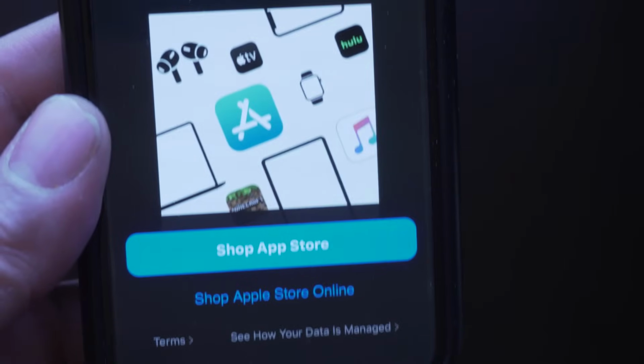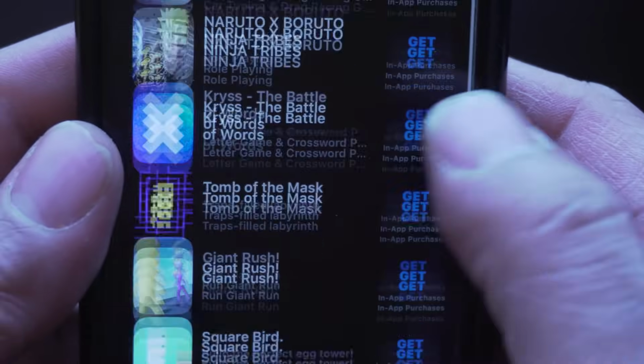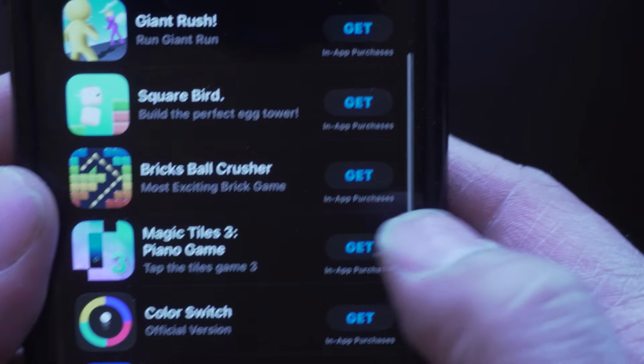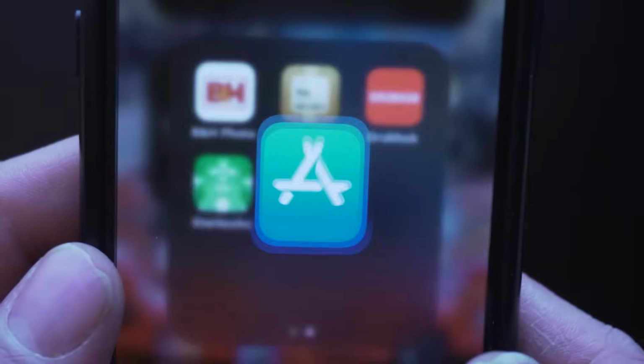Then it says Shop App Store. Basically, all I have to do is tap on that. It brings me to the App Store. And then I have access to any apps that I want to buy, whether they're free or not, as long as it says get, in-app purchase. That means for any app that I buy, I'm going to have to pay whatever the in-app purchase is to continue using that app. So again, I hope this video was helpful.